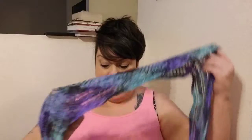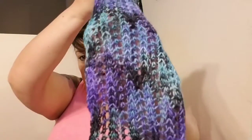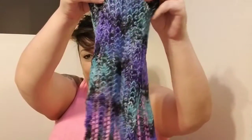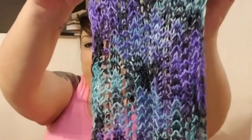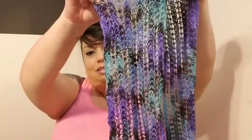And let's see, the last thing that I was going to show you is this beauty. This I love. Love, love, love, love, love. This pattern was called A Little Obsession by the Knitting Therapist. And the yarn that I used, look at how it pulled. Oh, it makes me so happy the way that it pulled like that. The purples, black, teal.